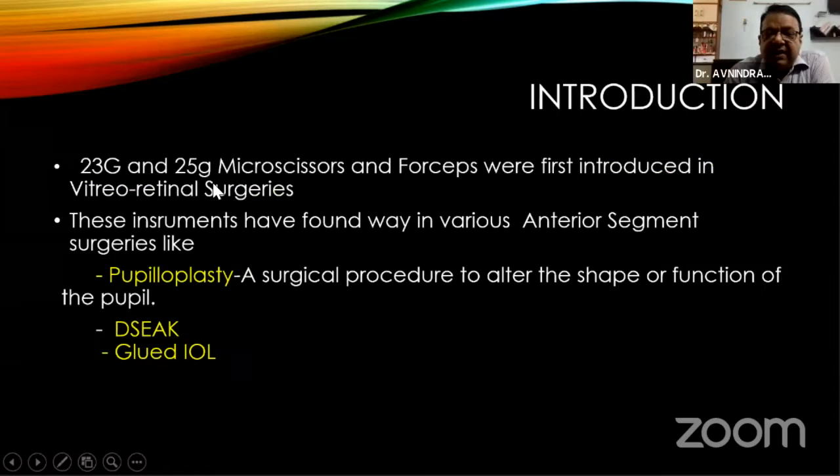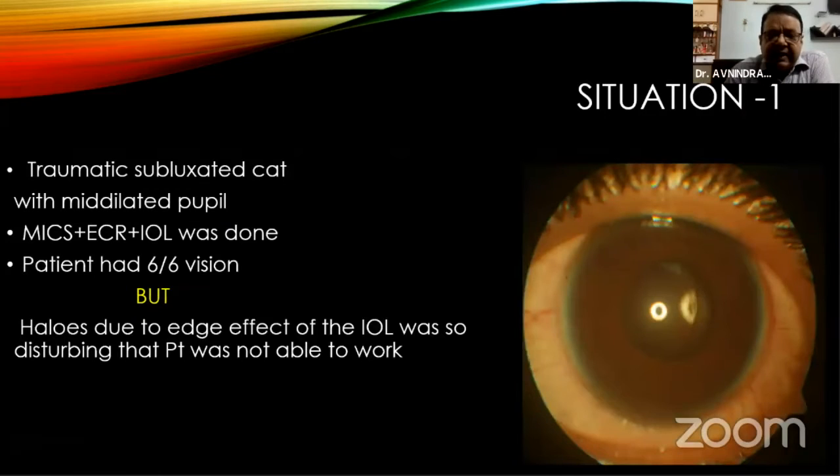23 gauge and 25 gauge micro scissors and forceps were first introduced in vitreoretinal surgeries. These instruments have found a way into various anterior segment surgeries also, like pupilloplasty, DSEK, and glued IOL. I'll be talking in this talk about pupilloplasty. Pupilloplasty is a surgical procedure to alter the shape or function of the pupil to prevent glare.